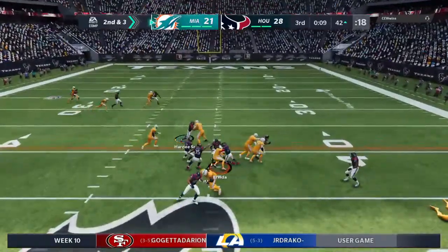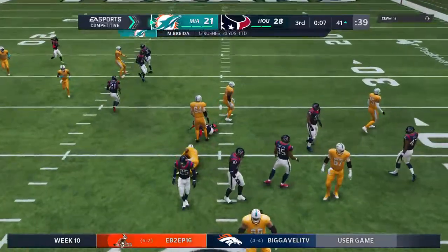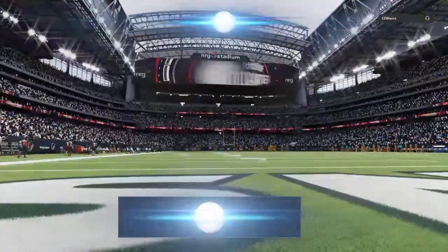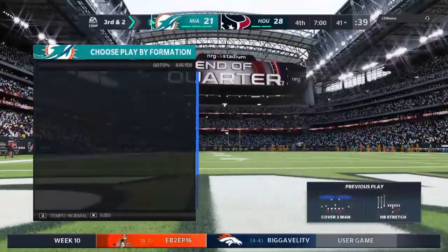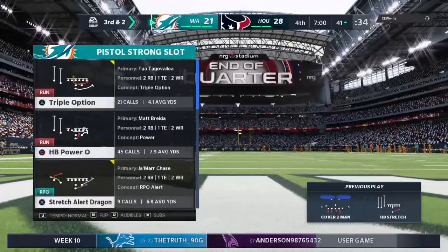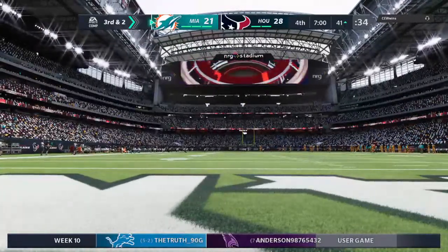They run again with Breida. And very little there. He might have gotten a yard. Yeah, I think he got a yard to the 41. The Dolphins on third down. It's been a problem. Just 1 for 7 thus far. Here it's 3rd and 2. Texans 28, Dolphins 21.